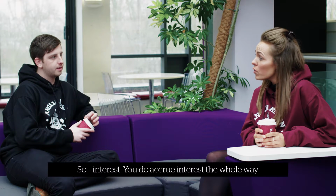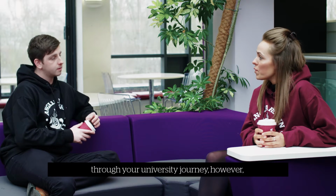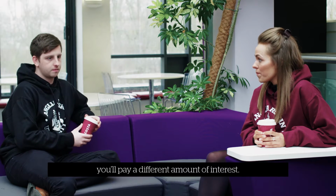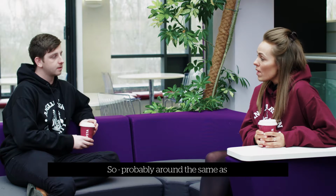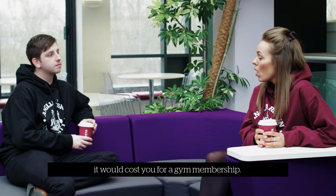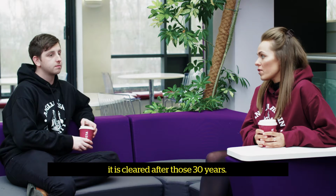So interest, you do accrue interest the whole way through your university journey. However, depending on what stage you are at in that journey, you'll pay a different amount of interest. Your student loan is cleared after 30 years, regardless of whether you've paid back some of your loan, none of your loan, or your entire loan. It is cleared after those 30 years.